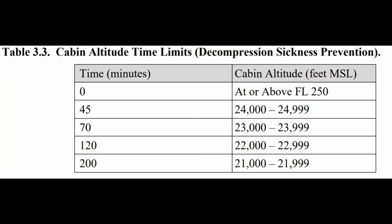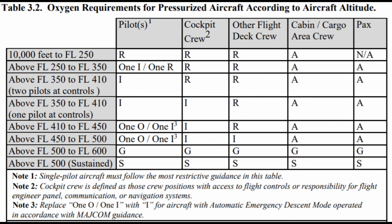If required to fly unpressurized at certain altitudes, the following chart details the amount of time that can be spent at each altitude in order to prevent decompression sickness. Now that we've discussed all the regulations pertaining to cabin pressurization and decompression sickness, let's talk about the oxygen system. This table details the oxygen requirements for pressurized aircraft according to aircraft altitude. Note that this should not be confused with cabin pressure altitude, but the physical altitude that the aircraft is at.